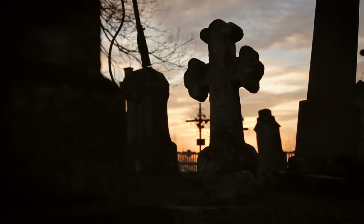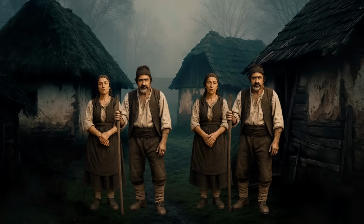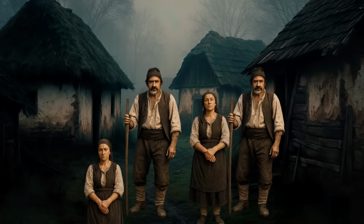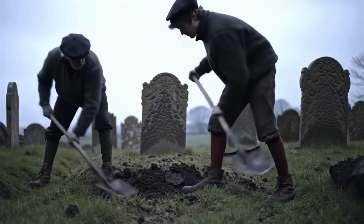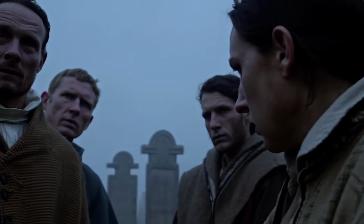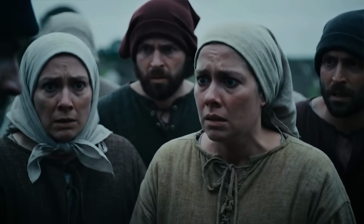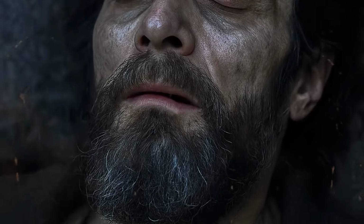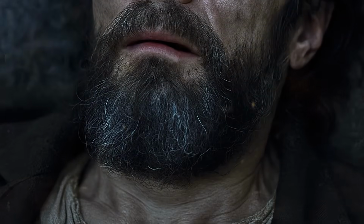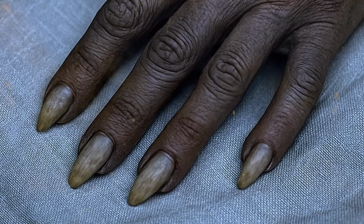Well, not exactly. Within a month after Paoli was buried, 4 people said they were being tormented by him. And not long after that, they were gone too. 10 days after Paoli was buried, the villagers dug him up, just to be sure everything was, well, normal. And this is where things got eerie. His body hadn't decomposed. His hair, nails, and beard had all grown longer, and fresh blood was dripping from his mouth.